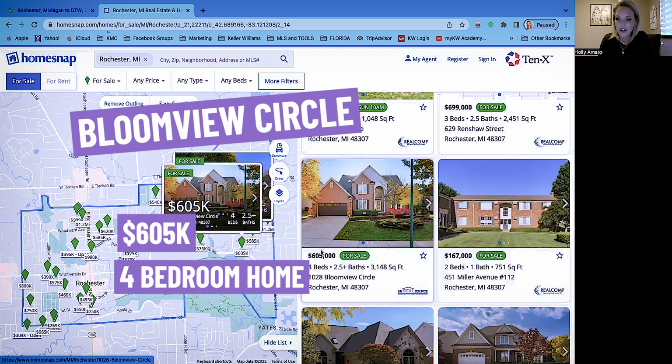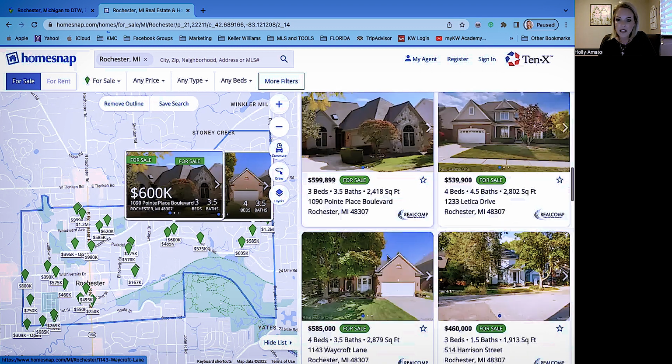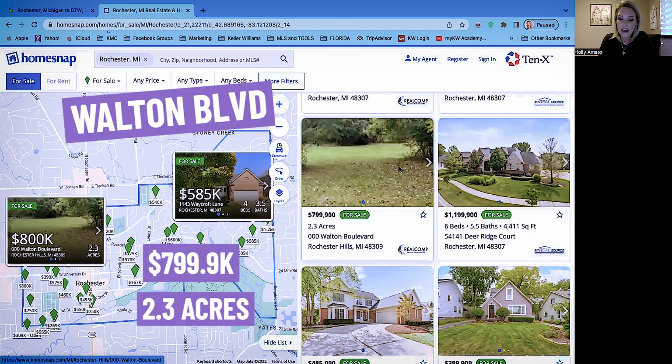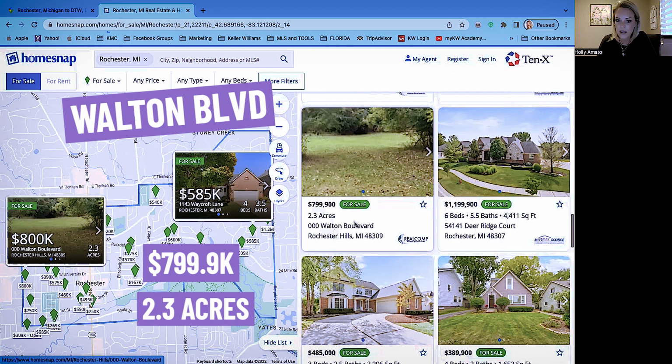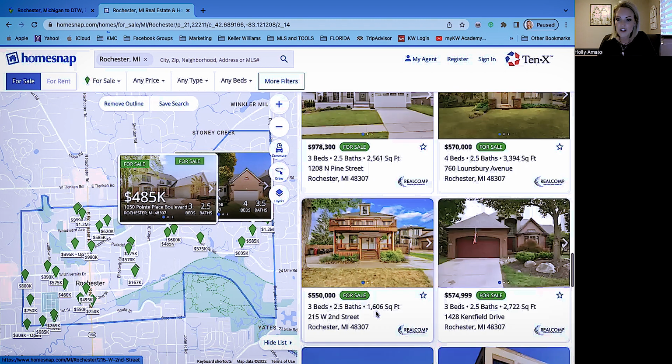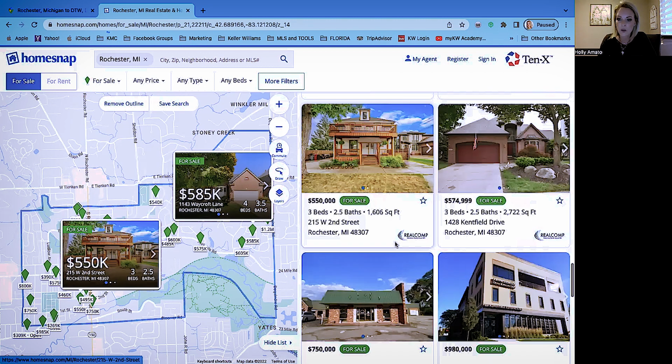Bloomview Circle for $605. And as I'm just kind of scrolling through here, you can see that there's a lot of opportunity here. You've got 2.3 acres they're selling for about 800,000. So if you want to put your dream home there on Walton, Walton's a great street. So there's just a lot of homes for sale right now.